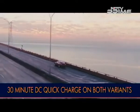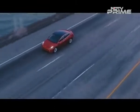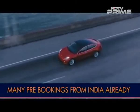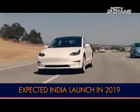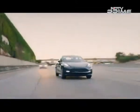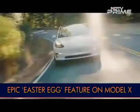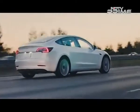Both cars offer a 30-minute DC quick charge with a range of 210 kilometers on the standard model and 270 on the extended range version. While we do expect to see the car hit Indian shores sometime in 2019, you won't have to wait that long to see us review one. We will be driving the Tesla Model 3 very, very soon, so stay tuned for that.